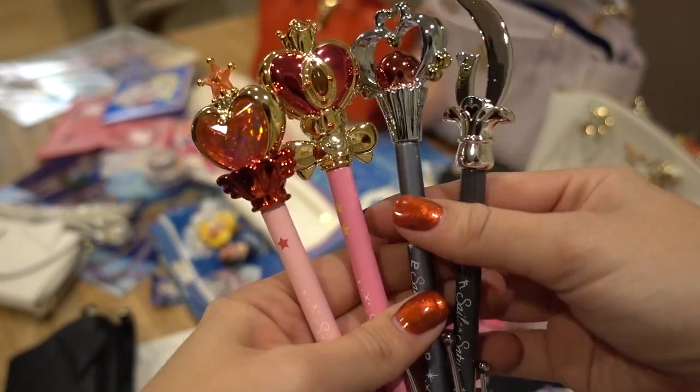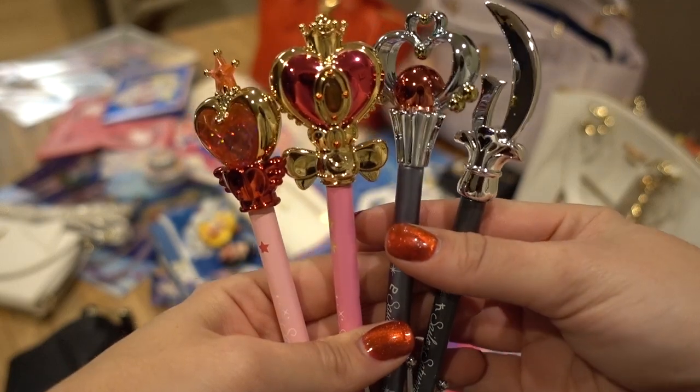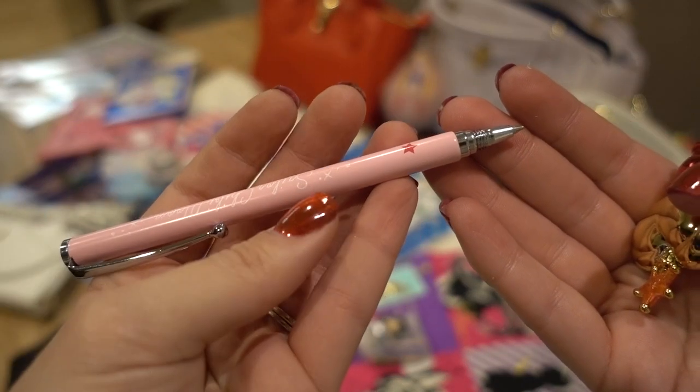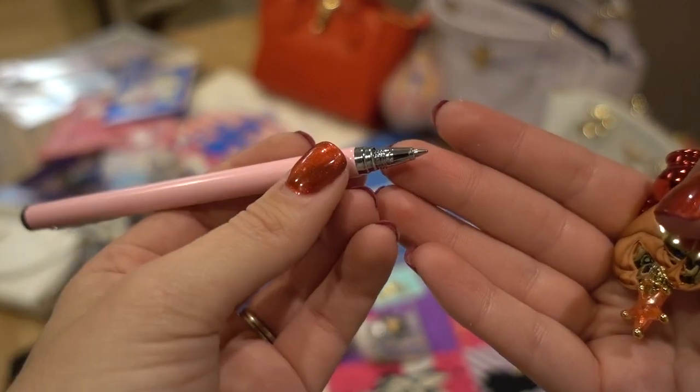These next items I got from the Mandrake store in Akihabara. I didn't know what I was expecting. I thought I was going to get some really nice fashionable pens. It turns out they expand, and they expand really far. And I thought they were very pretty. I really like the designs on them. They're just like the wands from the different characters. So I got Sailor Saturn, Pluto, Chibiusa, and Sailor Moon, of course.